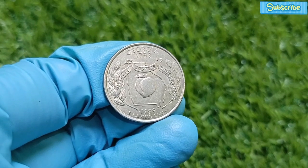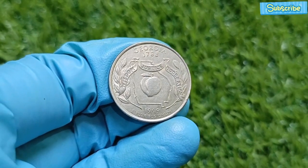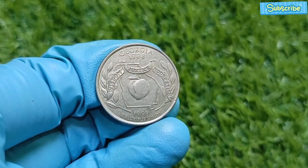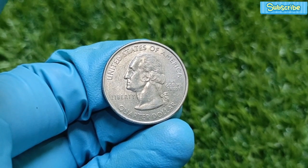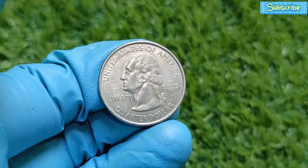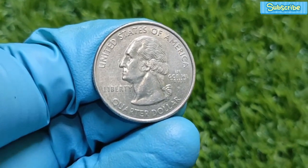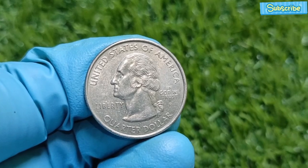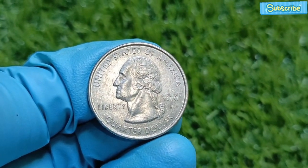In this comprehensive guide we will explore the history of the Washington quarter series. The 1788 Georgia quarter. Mintage and composition, design features, obverse and reverse. Notable errors and varieties. How much is a 1788 Georgia quarter worth? Collectability and market trends. FAQs about the 1788 Georgia quarter. The history of the Washington quarter series.